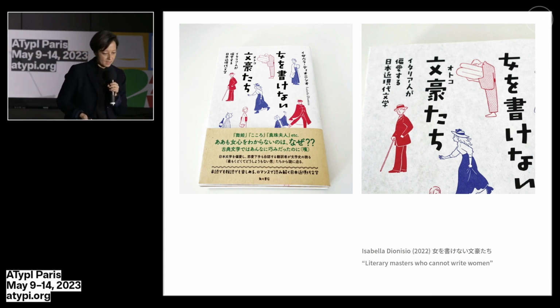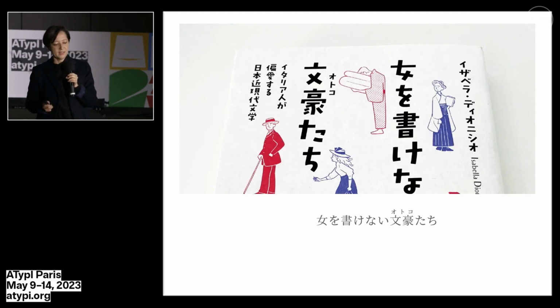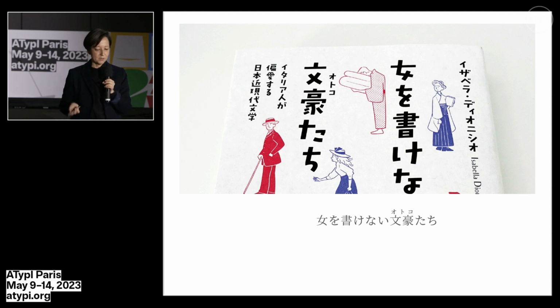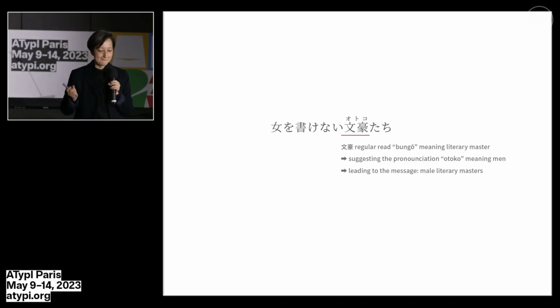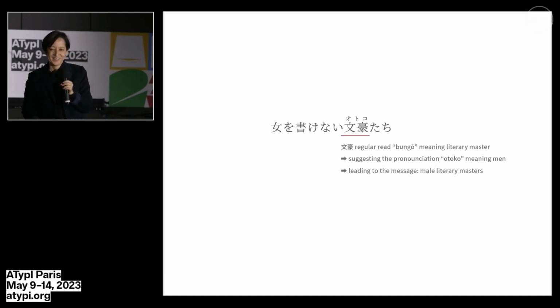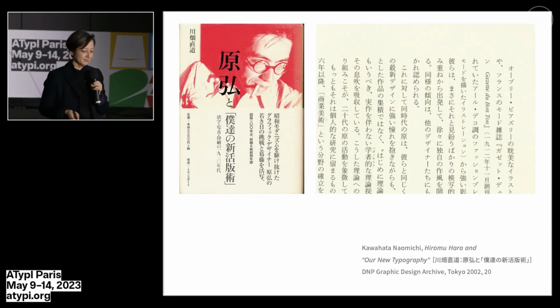So a book by Isabella Dionisio, and this is saying onna o kakenai otoko tachi, or you can read it onna o kakenai bungo tachi. And this is a special turn because bungo means in a way the master of literature or a literary master. And here she's adding the reading for men. So male authors who cannot properly write about women. This is her idea behind it, but she's indicating it in a way. And you find it in all other materials as well.